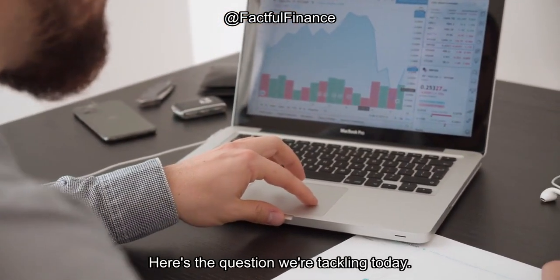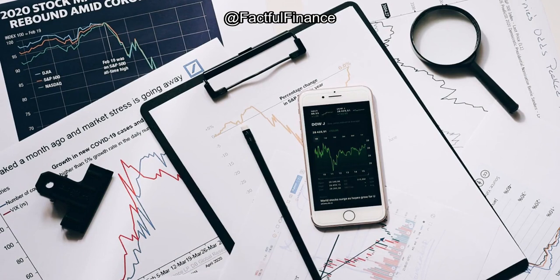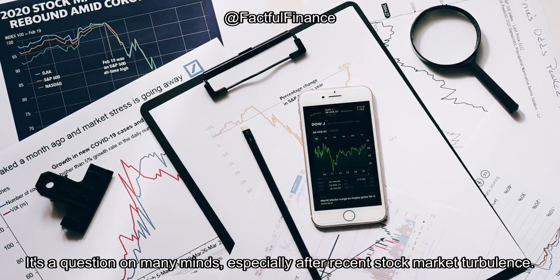Here's the question we're tackling today. How do you build a recession-proof portfolio after a massive $4 trillion market drop? It's a question on many minds, especially after recent stock market turbulence.